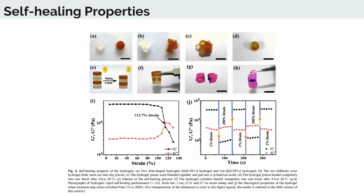Figure 4 shown here illustrates the self-healing abilities of the hydrogel. Parts A through F demonstrate that the hydrogels, when cut, can self-heal and maintain that healing with the force of gravity applied, and parts G and H show that this healing occurs on the timescale of as little as 3 seconds.